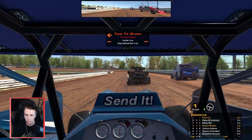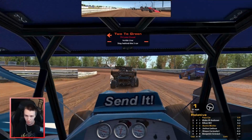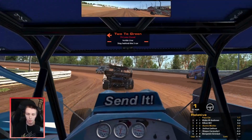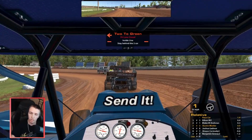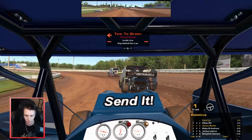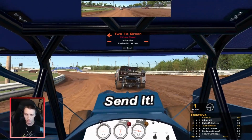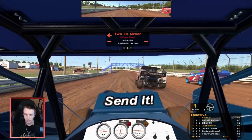The dirt midgets have a fixed series now. The pro late models have a fixed series now. The 360s have a fixed series. So I'm very happy about that. We have a lot more that we can run now, because I probably won't touch the limited late models anymore, because I loved the pro late models before, but they're all open set beforehand. Now they have a fixed series, so I'm very excited about that.